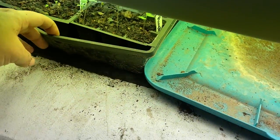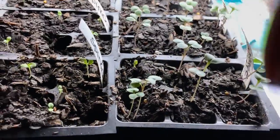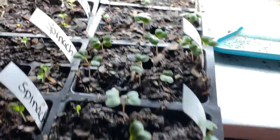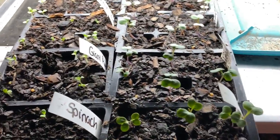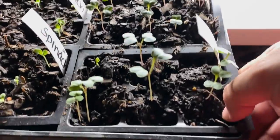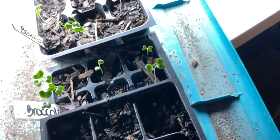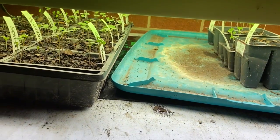Let me show you something else. A few more things started underneath the grow light. I've got some more romaine lettuce, some more cabbage. I did lots of cabbage. My neighbors love cabbage, so I planted lots of cabbage. What do I have over here? Some more broccoli. And this weekend I want to get some more seeds started for a few more things to go into the big garden.